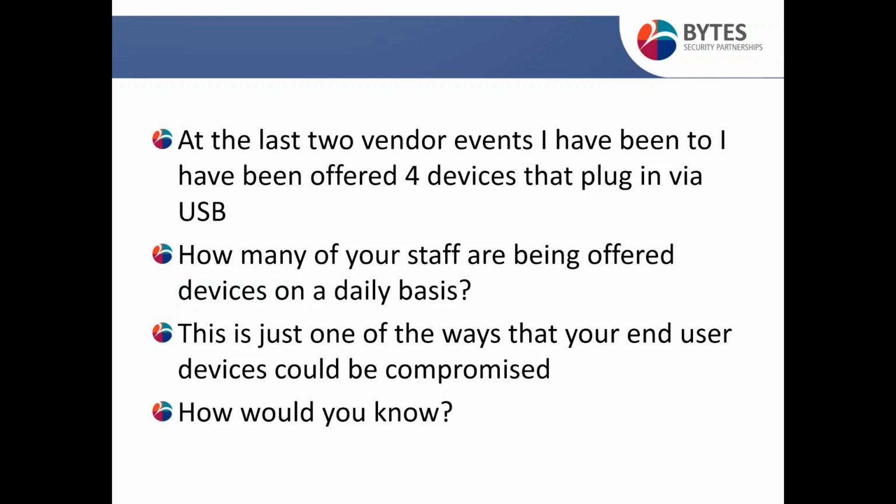It made me think about just how many of your staff are being handed stuff that plugs in, that they just plug into their laptop without thinking about it, or their desktop without thinking about it every day. I've had 4 in 3 to 4 weeks, as I said.